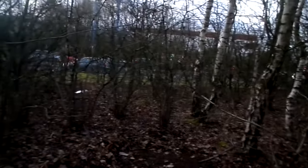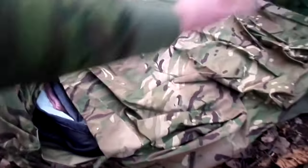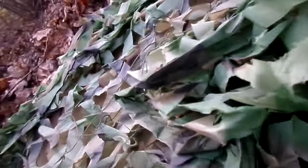What I've done to make it as quick and as easy as possible, and to reduce my movement, I just want to make as little movement as possible because traffic's building up now, getting up to rush hour now on a Friday. I pre-rolled everything, so I've got here, it's all there in a roll. Bivvy, and my ground sheet. All pre-rolled up. I'm just going to throw that out there. And I've got this camo net as well, just to give me a bit of extra cover.